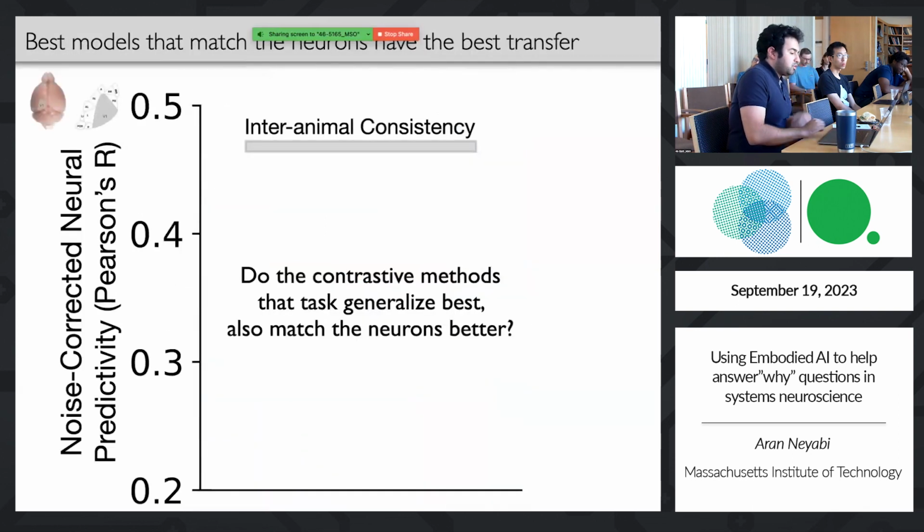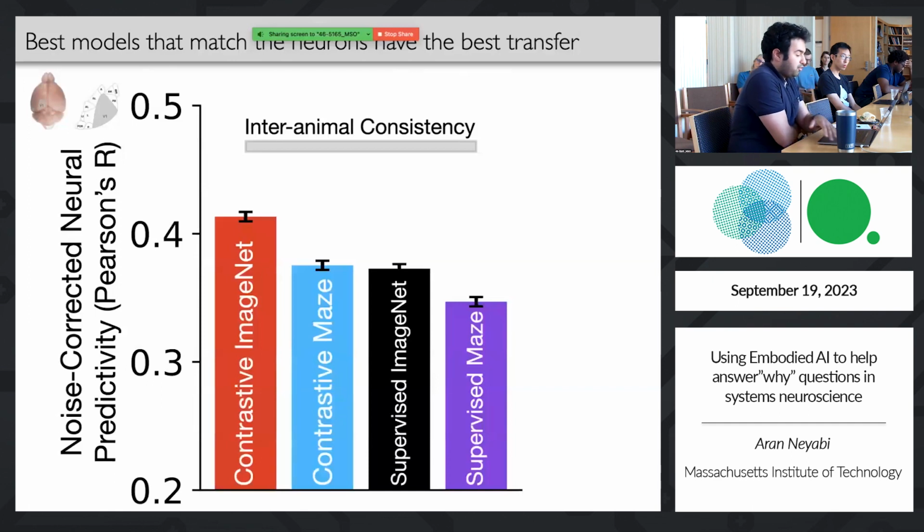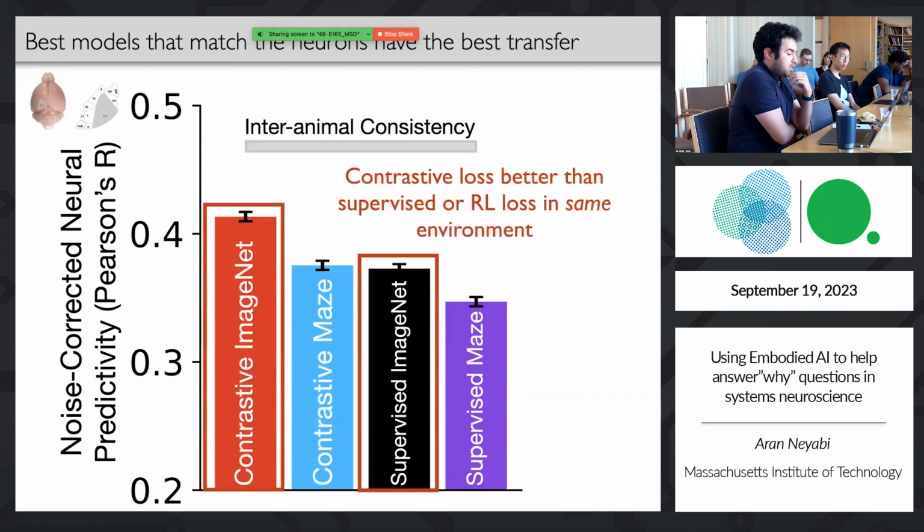And so one question we wanted to ask is, do the contrastive methods that generalize the best also match the neurons better? Is there a correspondence between increased neural predictivity and the contrastive methods that obtain this task general representation? So if we look at, again, best architecture and data stream fixed, but then vary the objective function and the training data, what we see is that the contrastive loss for the best architecture is better than both the supervised or the RL loss in the same environment.